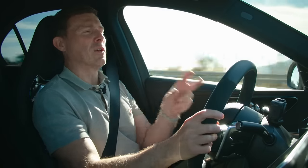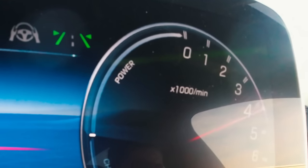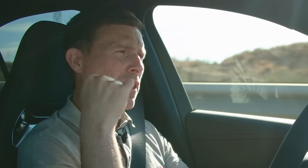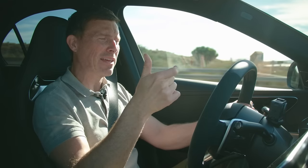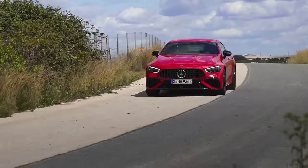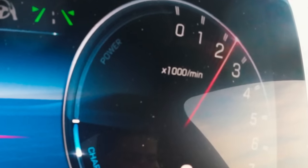That was quite interesting. I noticed when I floored it, the motor gave the power first. So I felt that initial pickup coming from the motor. Then the gearbox changed down and the engine came in. There's hardly any turbo lag either. That pickup was smoother than I felt when I drove the AMG GT E-Performance. So once again, I'm gonna floor it.